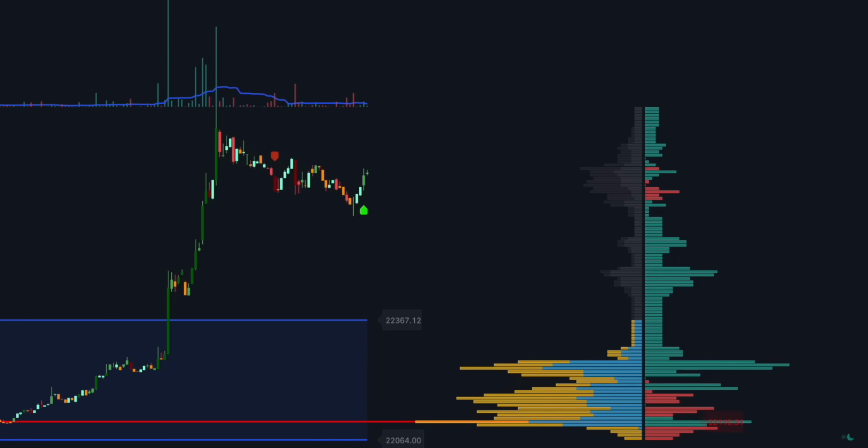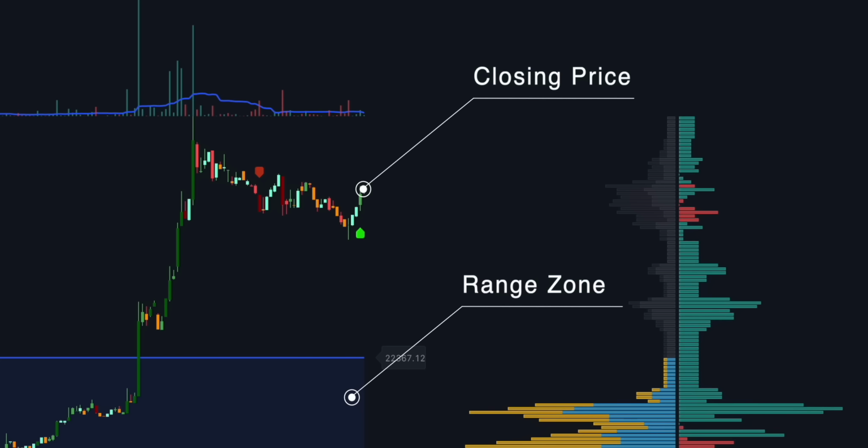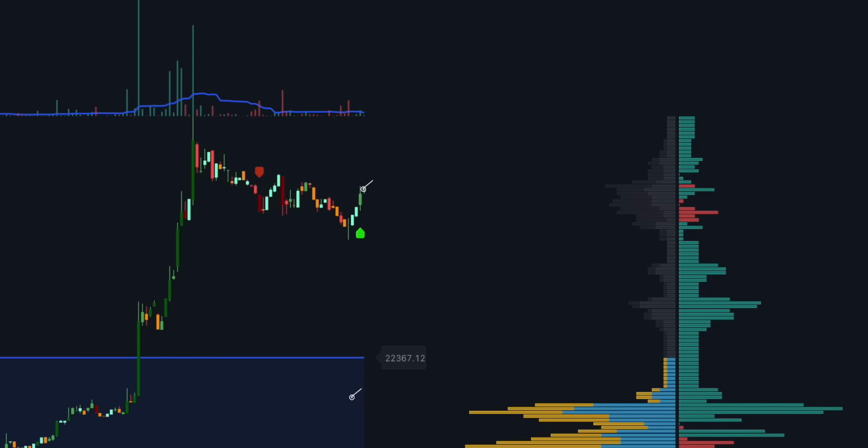For a buy signal to be valid, the following conditions must be in place. First, the price must be closed either above or below the range zone. Second, the machine learning indicator must print a buy signal. Rule number 3. Look at the volume bars on the right-hand side. The buying volume must be increased. Keep an eye on bearish volume as well.